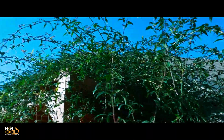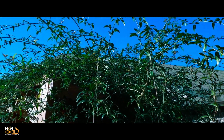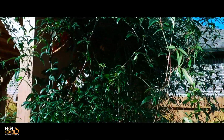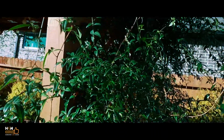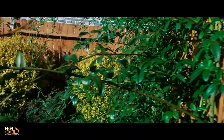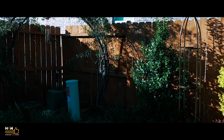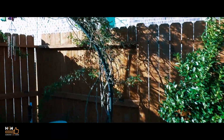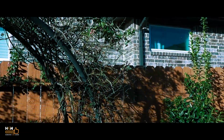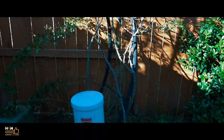I'll be pruning this to prepare it for its growth and prepare for its bloom. It will bloom, I think, around April to May. It's a rambler rose, so it only blooms once a year. This other rose is Perfume Breeze. This took some beating, I guess, from the wind, but it's not bad. I'll go ahead and prune that as well.